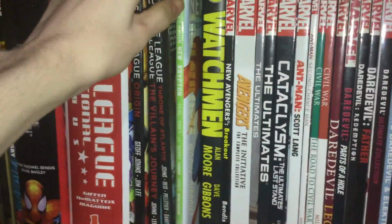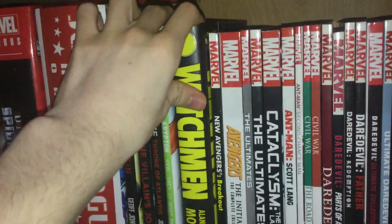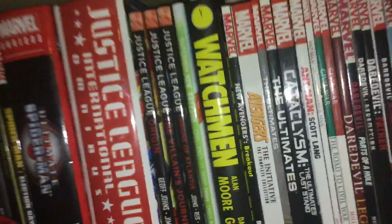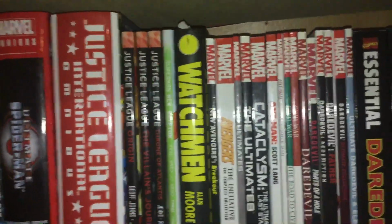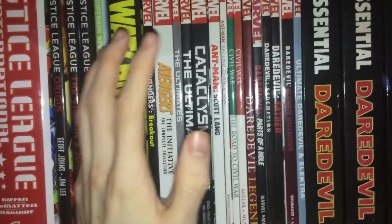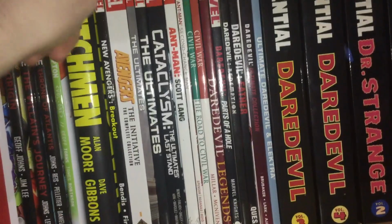And of course, Watchmen, which you can see I'm rereading because I got a book called Watchmen Philosophy, and so I'm going to reread Watchmen, and I'm going to read that philosophy book written on Watchmen, and I'm going to reread Watchmen after that to see how it changes my perspective on the book. And I'll probably do a video about it.